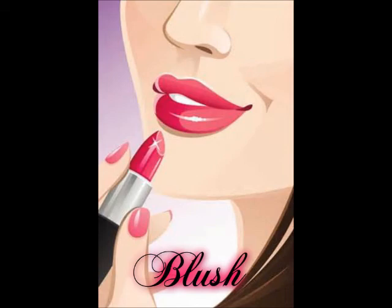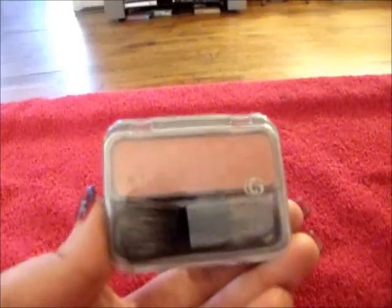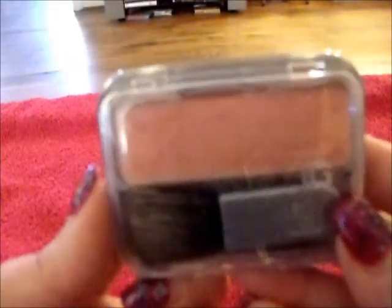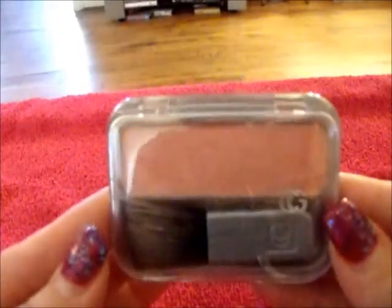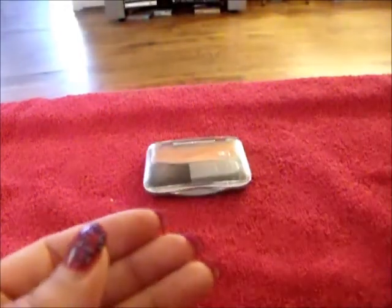Okay, and then for my blushes, I only own two blushes right now. I have this light rosy pink. It's like a light pink. It's from the company LG. It comes with the brush and the little blush palette. The name of it is Cheekers. And this is blush. The number for it is 105 and rose, R-O-S-E for rose. CG Cheekers blush.